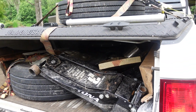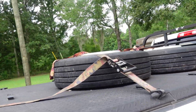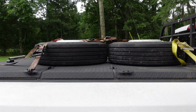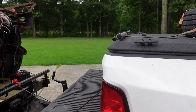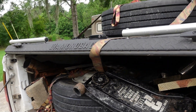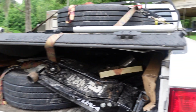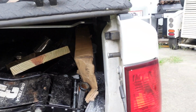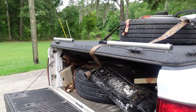All right, and all the rest of the junk. So now I guess what we're going to try to do is get all this crap out of the bed and get this stuff off. Set those to the side. Get those out of here. Start removing some other stuff. And we will see where we go from here. But yeah, not too bad. We'll be back in a few.